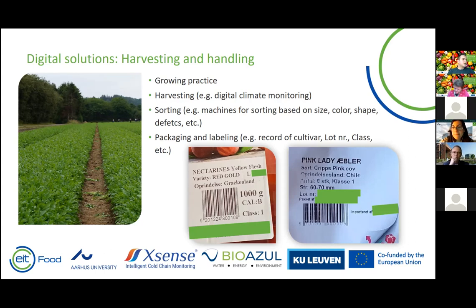There is also something about packaging and labeling. I mean, we don't get handwritten packages. They're all done automatically. So the packaging company just enters the relevant information in and then the labels are printed. Here you can see an example of two labels from some nectarines and apples that I bought in Denmark. And we can see what type of information we're given. Normally we're given the cultivar name, like red gold or crisp pink.